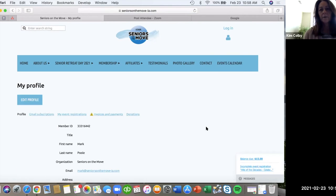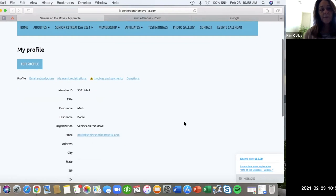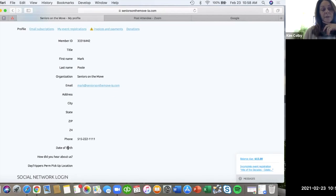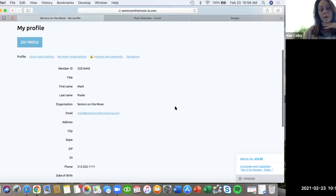Here's the profile. So if you are in your online account, you can go to My Profile. If you need to edit that, you can go to the Edit Profile button. And these are the things that you can edit. So you could edit your address, if you have a new address, a new phone number, that type of thing. Date of birth is not required, but we do like to have that just for statistics. And we also will need that if you are going to take advantage of one of our plans for Delta Dental or Delta Vision.